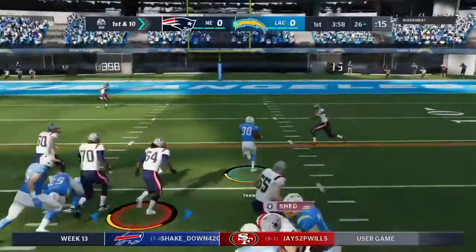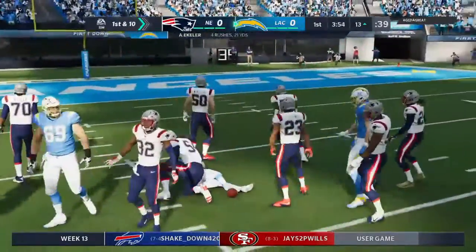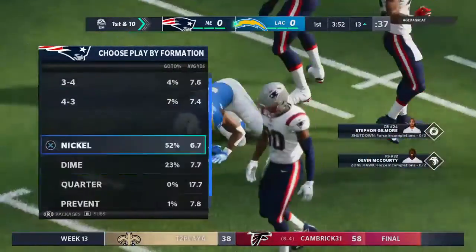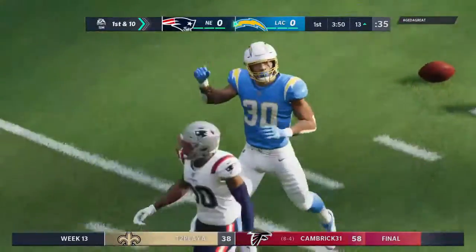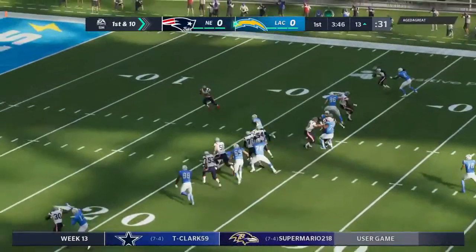Running on 1st down, Ekeler. And down inside the 15 he goes. A good gain again. That's now 31 yards combined on those last 2 plays. Quite the opening drive march they're on right now.